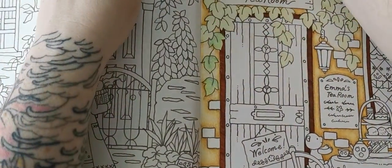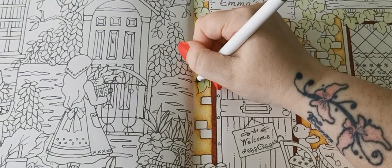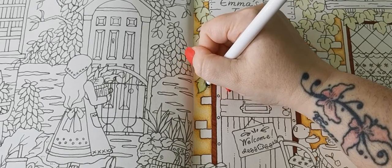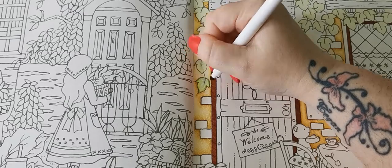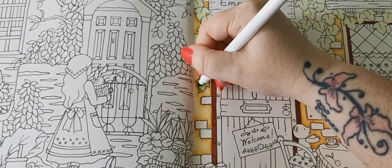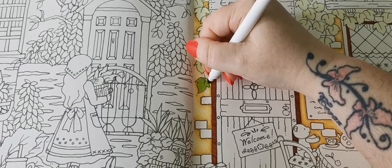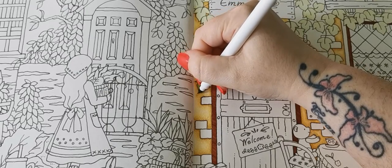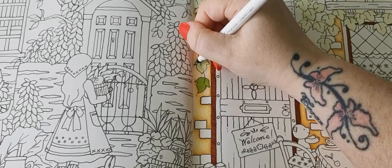Okay, so I've got a Crayola super tip. I'm going to have to move this clip again now. So I'm going to use this on the leaves. I did try erasing where I had used the Arteza coloured pencil. So let's see how this goes. Not bad, not bad at all.